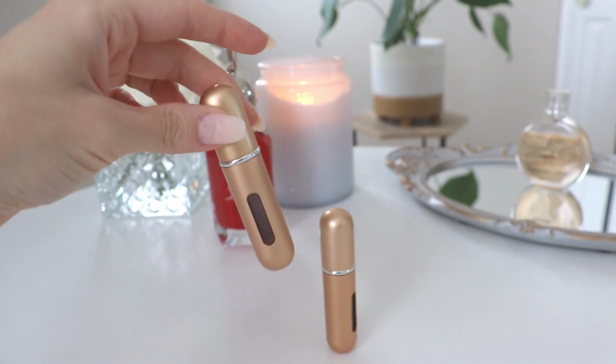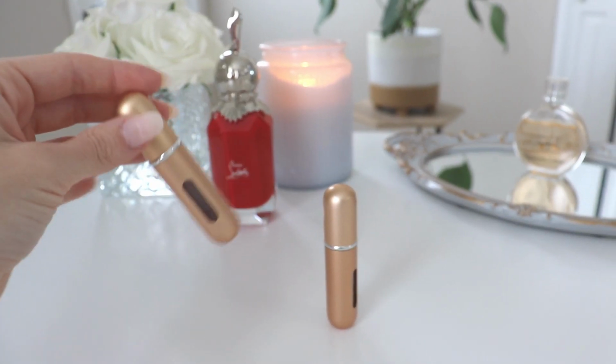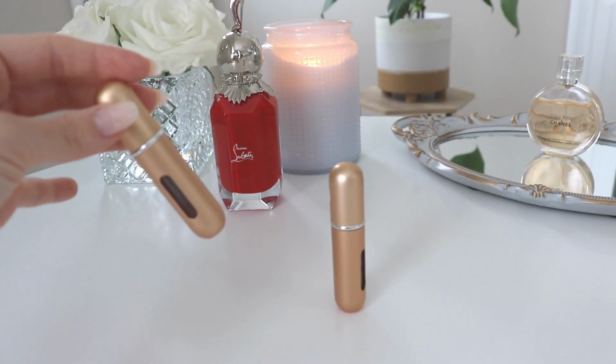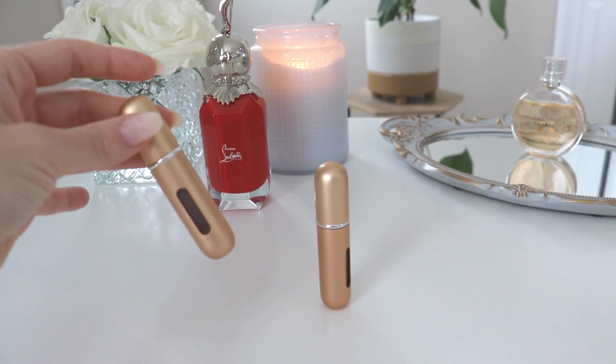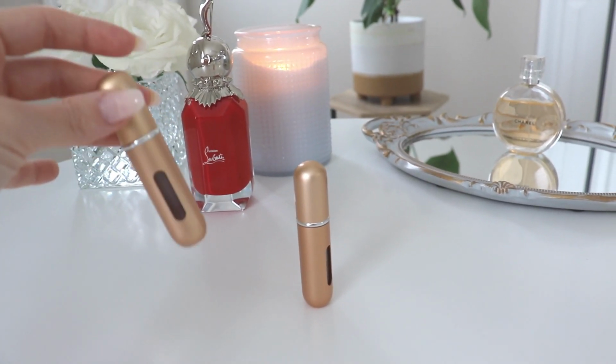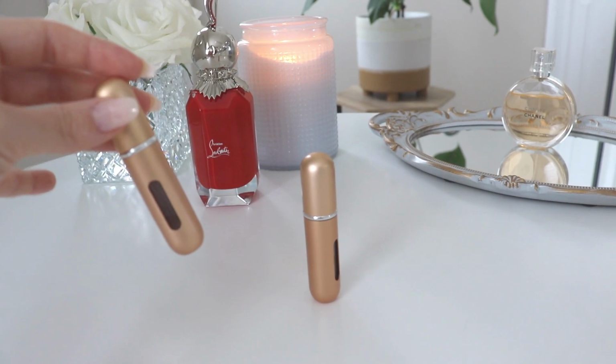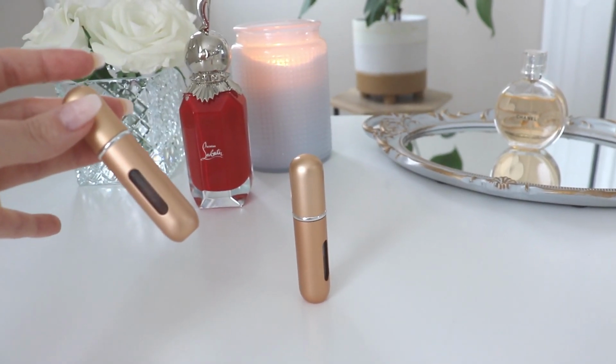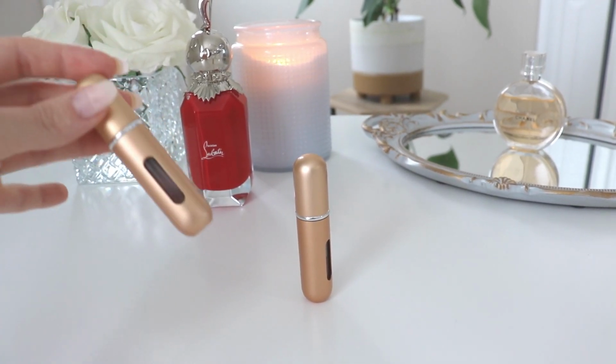So I did use most of it on vacation, and I just kind of went to town. I just sprayed tons of it. I absolutely loved it, and this was a really, really good choice. In hindsight, I think in the future I'll probably only bring one perfume with me, because I didn't like how I had to choose every day which perfume I was going to wear, because this would have been just the perfect one for the whole trip.